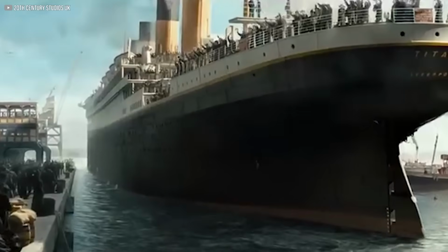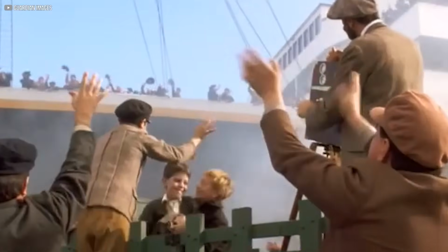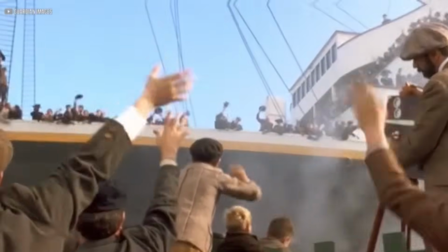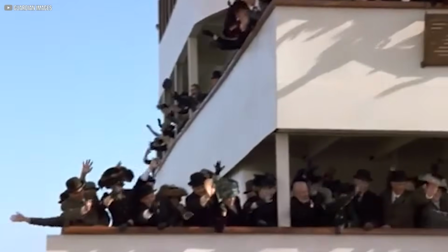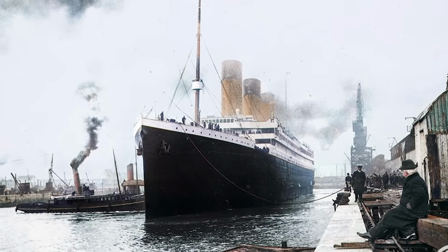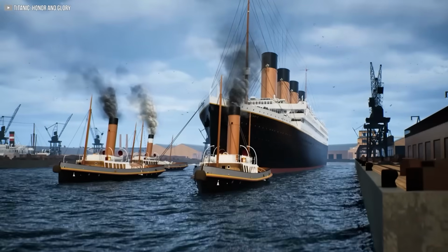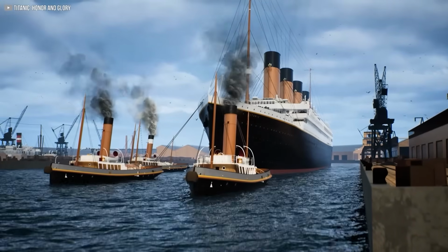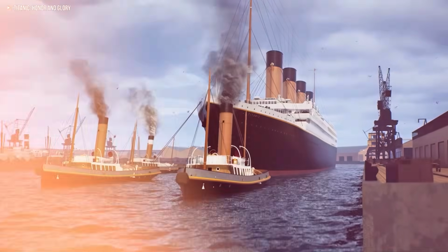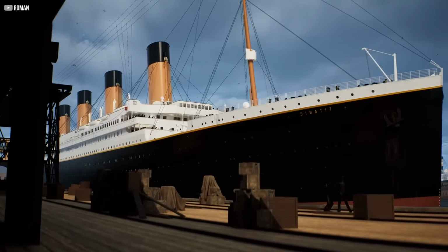In one angle, you can clearly see the dock packed with people, waving hats and handkerchiefs. There's noise, movement, and color. It feels real. Then the scene cuts to a different wide shot of the ship leaving, and suddenly, the dock is empty. No waving passengers. No movement. Just a wide, peaceful harbor.